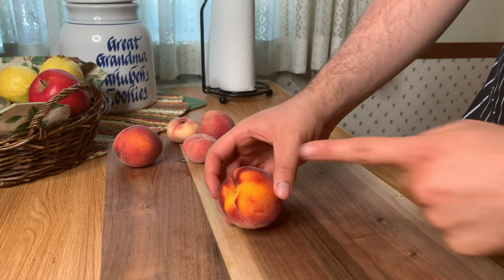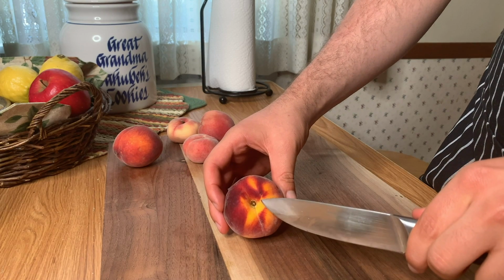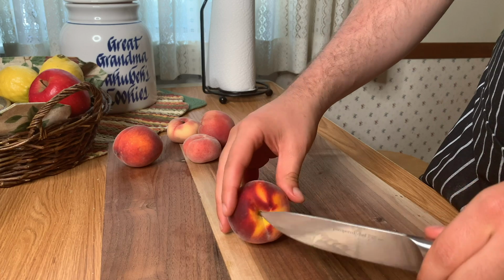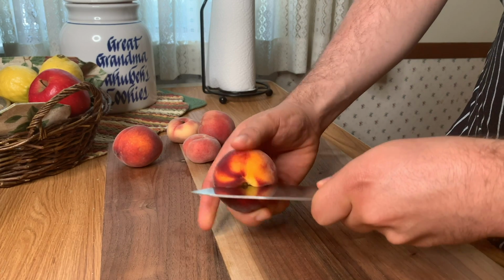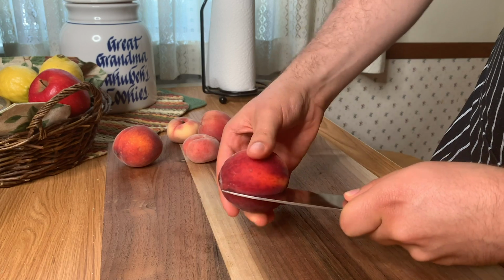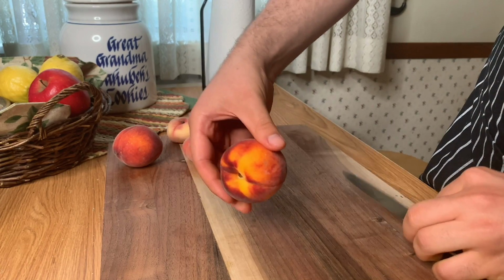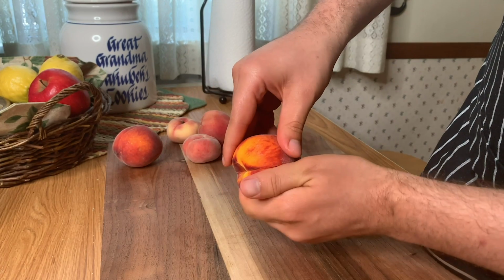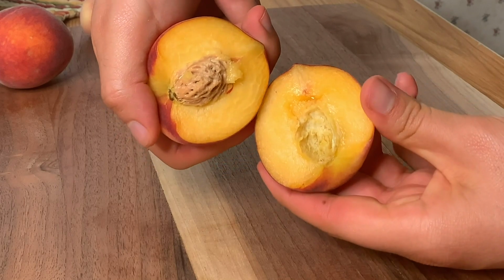And to remove the pit of the peach, what you want to do is find the center stem here, and if it's long, take it out, and you're going to cut right in here. Be careful. And you're going to go all the way around the pit, almost like an avocado. And you want to try and connect both sides like this. Then you twist it open or kind of rip it, and you should get a separation like this.